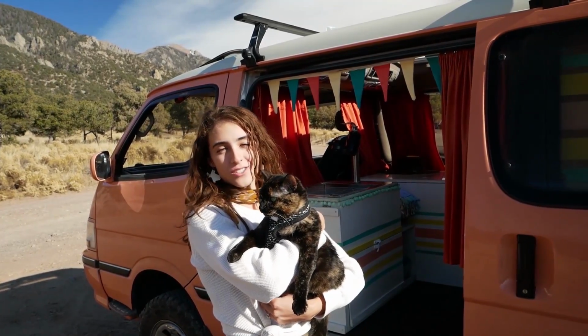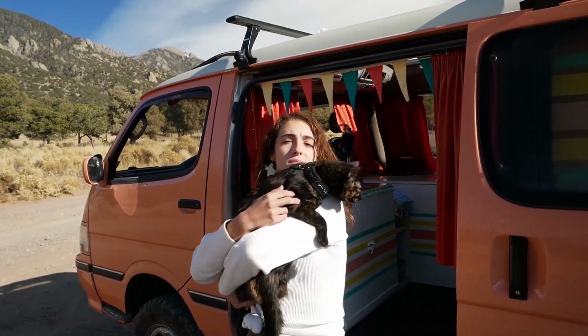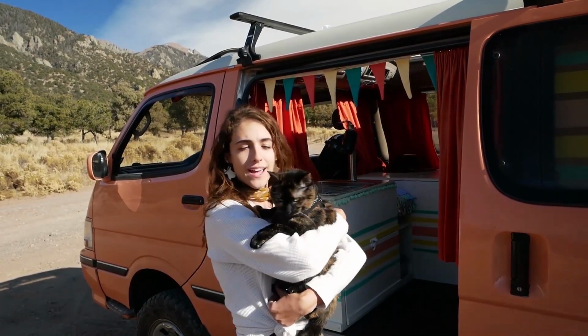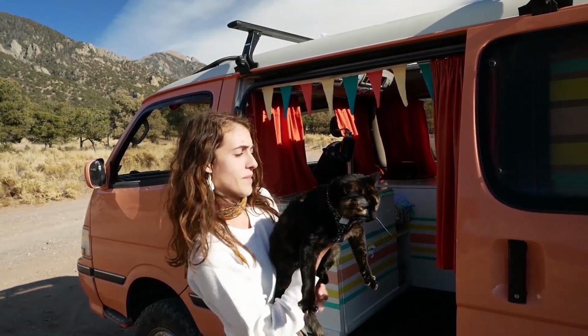This is Nora. She is a tortie. I adopted her right before me and Caleb met, and she's been living the van life with us. She's a pretty explorative cat. Her favorite spot is not in my arms, apparently.